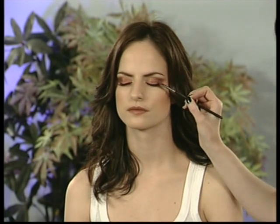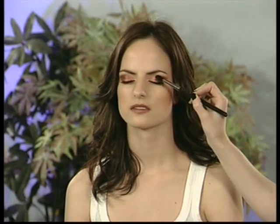So I basically filled this up with some really beautiful autumnal colours. I've used the coppery red just all over the shadow, and then I've used the burgundy just into the socket there. And what I'm going to do now is show you a little bit of contouring. So this is really important, because a lot of the 80s, it was all about the contour. So contouring with the eyes, what you want to do, some basic contouring, grab yourself a blending brush. If you can get one with a taper on the end, even better, because it actually fits into the socket.